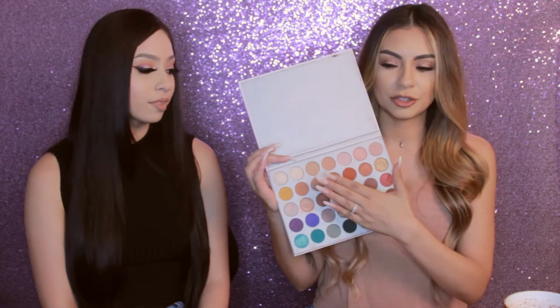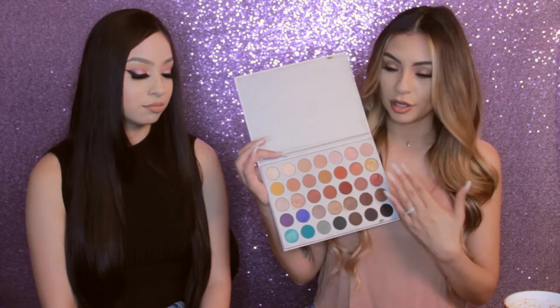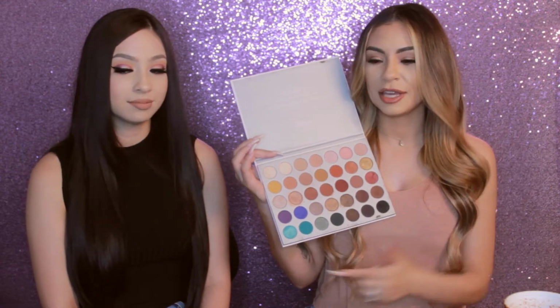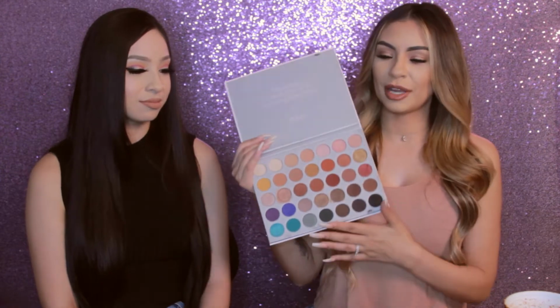You can do something natural, you can do something summery, you can do something more in the cooler tones, and if you're going to like a party, rave, or something, you got colors here too. You have a whole bunch of things to choose from here. I think it's a really good palette.